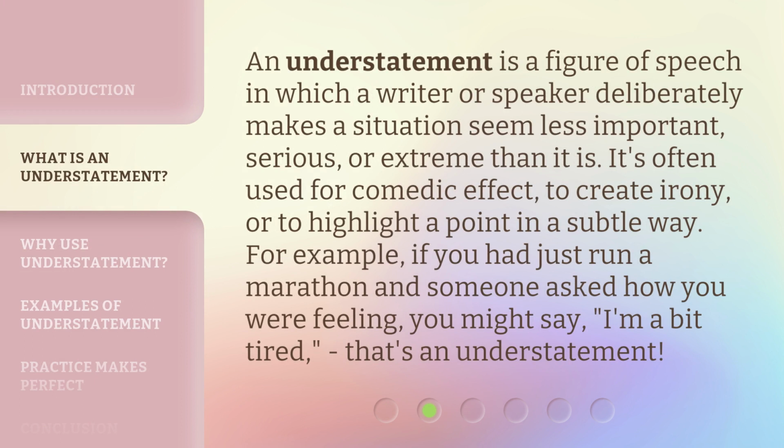An understatement is a figure of speech in which a writer or speaker deliberately makes a situation seem less important, serious, or extreme than it is. It's often used for comedic effect, to create irony, or to highlight a point in a subtle way. For example, if you had just run a marathon and someone asked how you were feeling, you might say, "I'm a bit tired." That's an understatement.